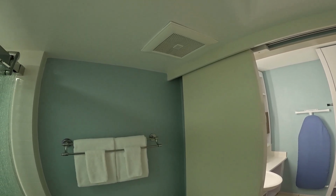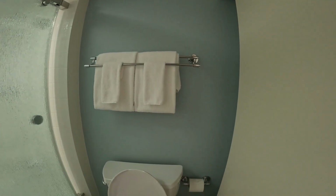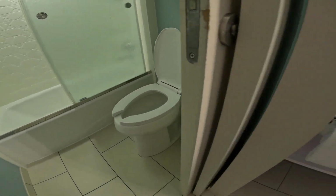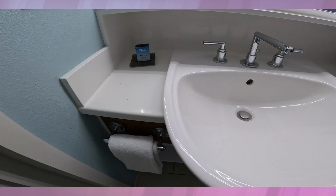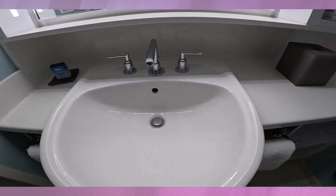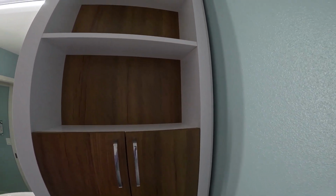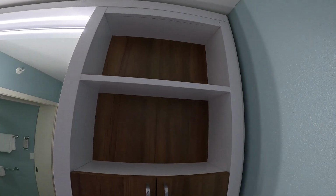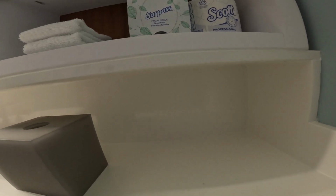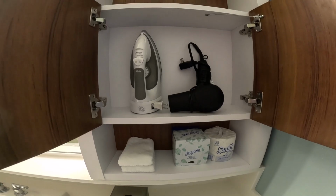A motion sensor triggers the bathroom fan. We found the unavoidable fan noise annoying. We would have liked a wider bathroom counter and a smaller sink. We kept envisioning young children using the protruding sink bowl as a climbing toy. Notice the narrow cabinet depth, too.